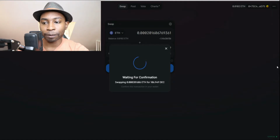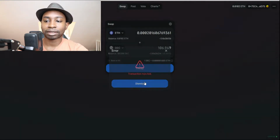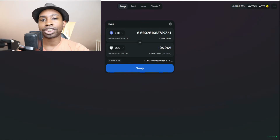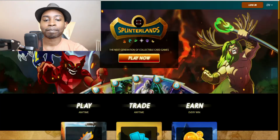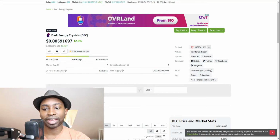But you'll just hit confirm, and then you'll see the transfer happen from your Ethereum to your dark energy crystal, right? Dismiss, go. So once you have your dark energy crystal in your MetaMask account, your MetaMask web browser Chrome extension, you're gonna go to dark energy crystal back at CoinGecko.